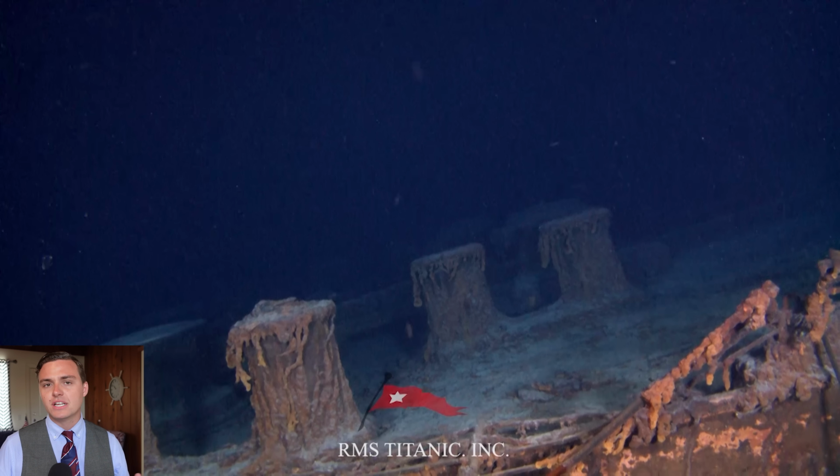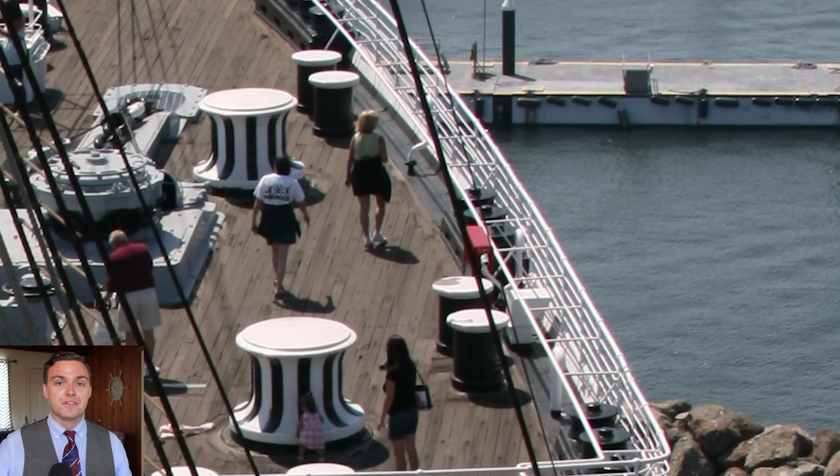One of these bollards was actually brought up during an expedition in the past, and now sits at the Columbus, Ohio exhibit, and I saw one of those as well. They're really big. This thing came up to just around chest height, or just below chest height on me, and I did not expect them to be that big. There are also bollards just like this on the Queen Mary, so you can go and see them, and they're basically the same.